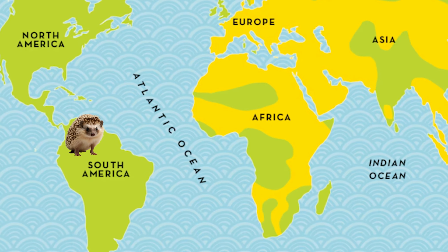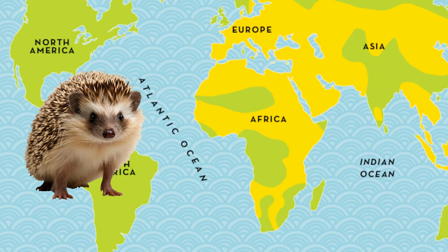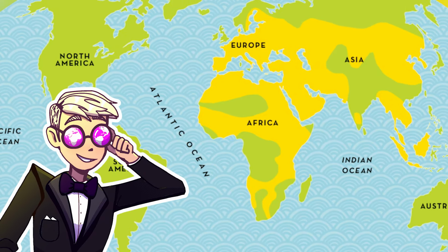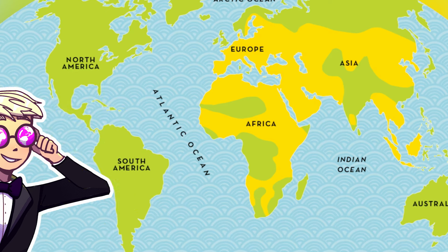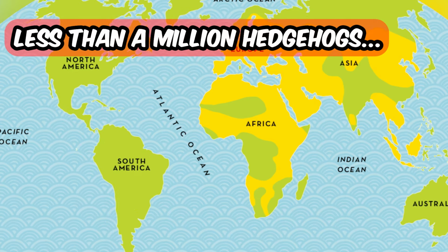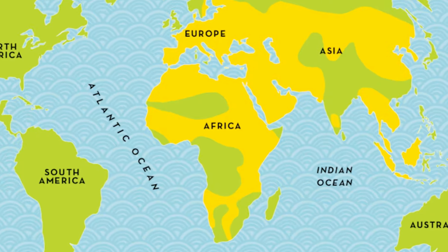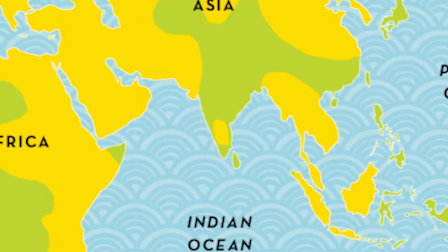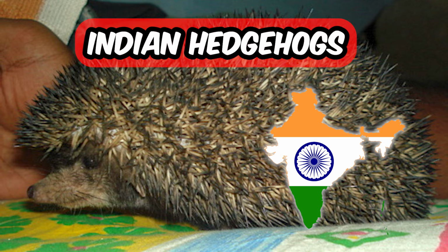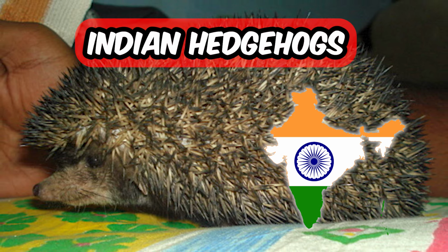Time for the cutest little animal in the world, the hedgehog. You know, I've had many of these little guys run around my garden, but overall there are estimated to be less than 1 million remaining in the wild. To be honest, I really didn't know even India had hedgehogs. But they do, and they are called the Indian hedgehogs. Wow, what a surprise, right?